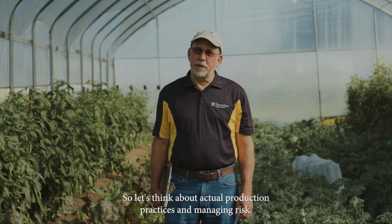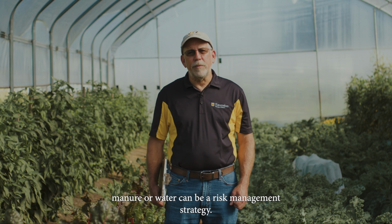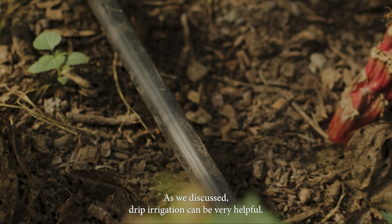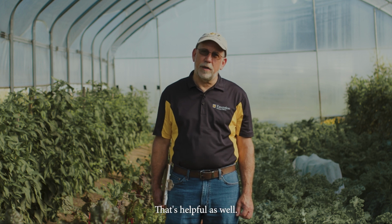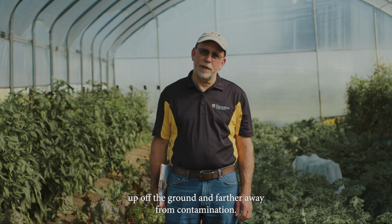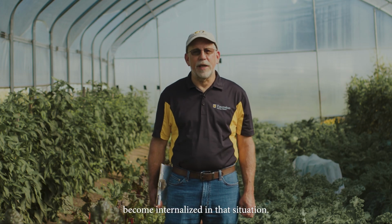So let's think about actual production practices and managing risks. Any way that we can manage contact of produce with soil, manure, or water can be a risk management strategy. As we discussed, drip or trickle irrigation can be very helpful. The use of mulches, either plastic or organic mulches, can reduce contact of produce with the soil. That's helpful as well. Trellising or fencing can be very helpful to keep produce up off the ground and farther away from contamination. Don't harvest produce that is dropped to the ground. Dropped produce frequently is damaged and contamination can actually become internalized in that situation.